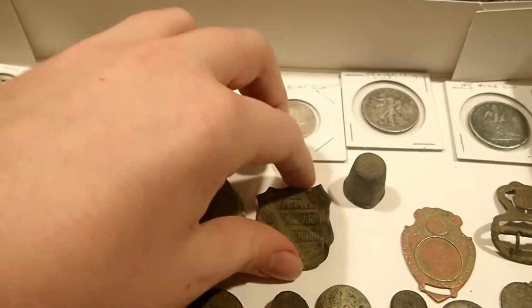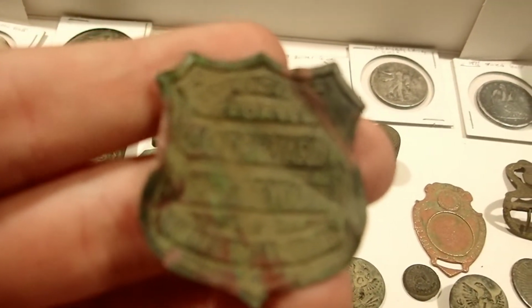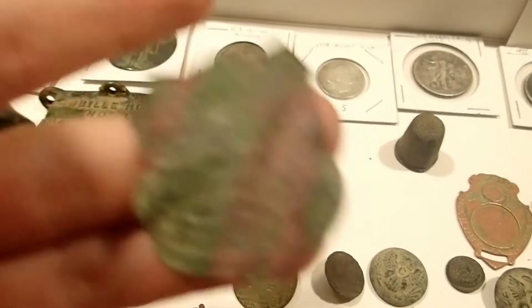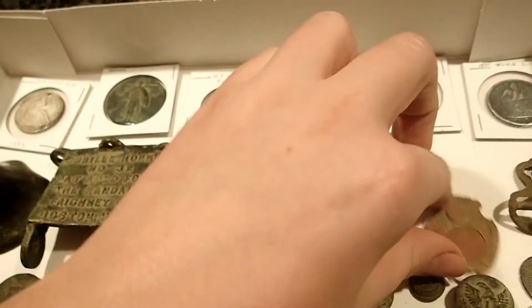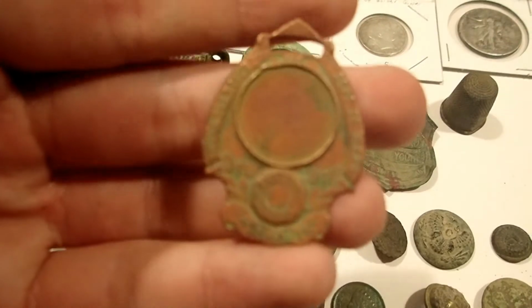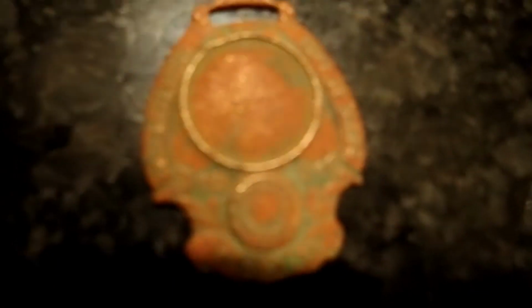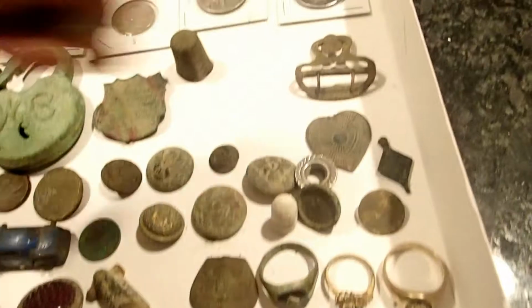That was cool. A badge. Has some words on it. This is a cool little piece. It looks like an arrowhead. Looks like it used to have a coin in it. It says 1931. Very awesome.